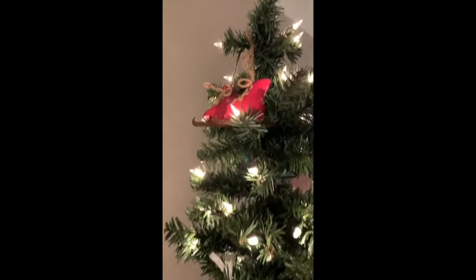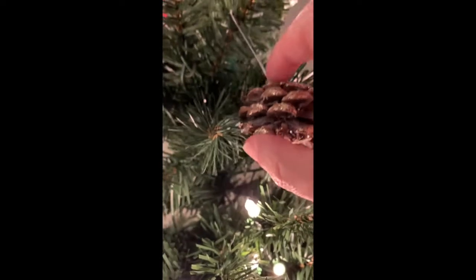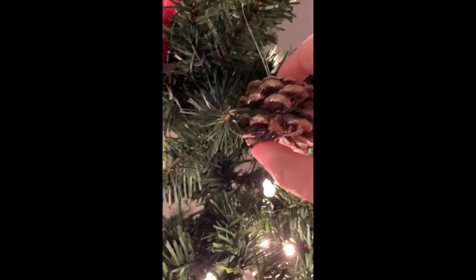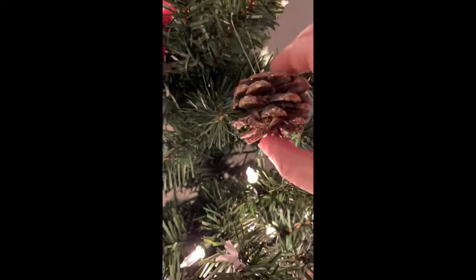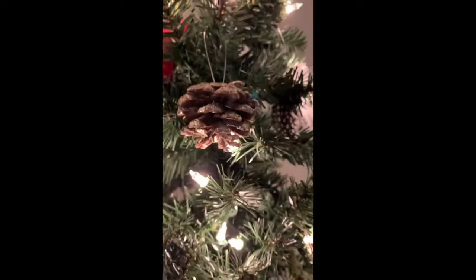But I will show you some of the ornaments on this tree. Those are little ice skates. I got them on a package one year and I can't remember who from, but I think they're adorable. I have a bunch of these, sorry, that was the alarm being set. I have a bunch of these glittery pine cones. I think I just got them at Target or Pier 1.